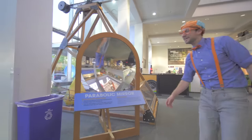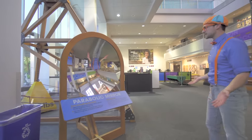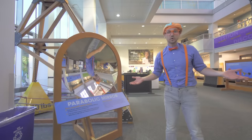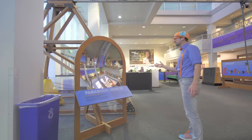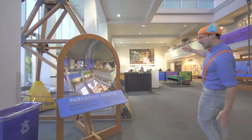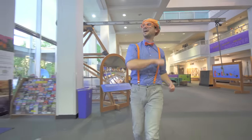Whoa, hey, a cool mirror. Another one. Hey, hello. This is interesting. See, I'm upside down. But in real life, I'm right side up. Hello? Hey, I see you. Whoa. All right, let's continue on.